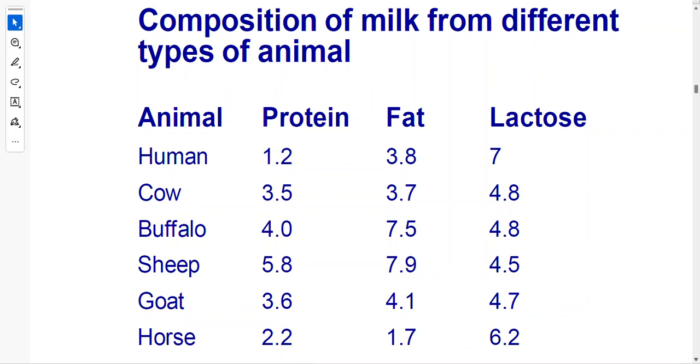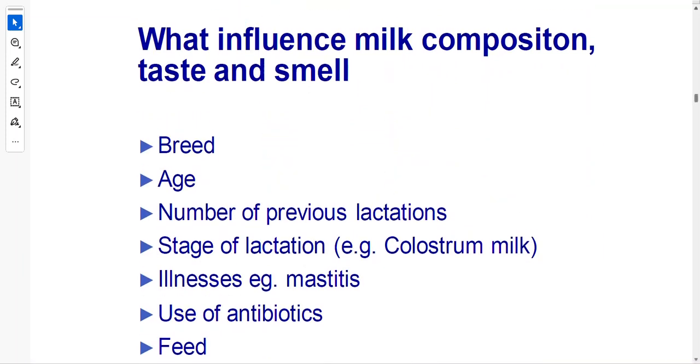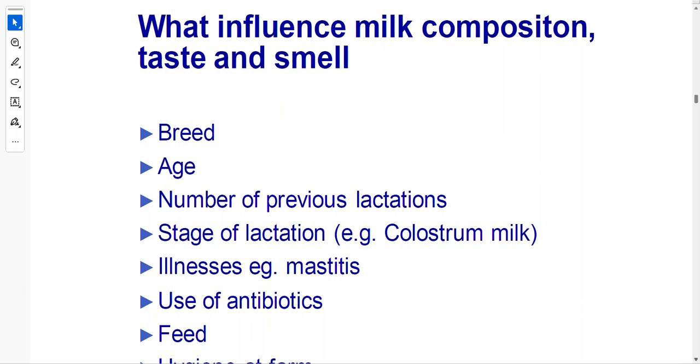See the composition of milk from different types of animals. Human milk composition, cow, buffalo, sheep, goat, camel. Let me look at this photo. What influences milk composition, taste and smell? Breed, age, number of previous lactations, and stage of lactation.